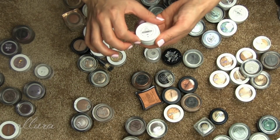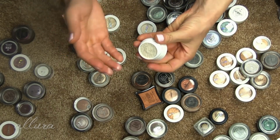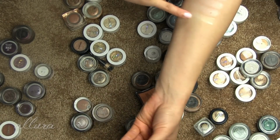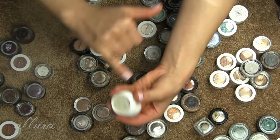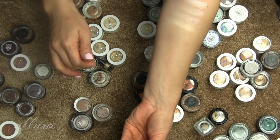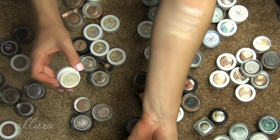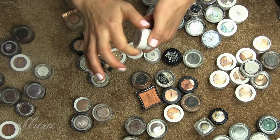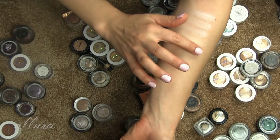ColourPop in the shade Girly. That one definitely has nice creaminess to it still. It's more of like a flat white. Or actually maybe on camera it looks a little bit goldeny white there. Another ColourPop one in the shade Stole the Show. Ooh, super bouncy and creamy still.